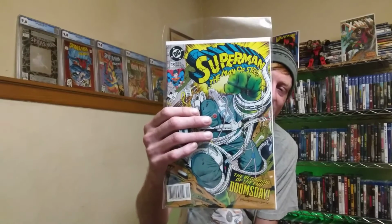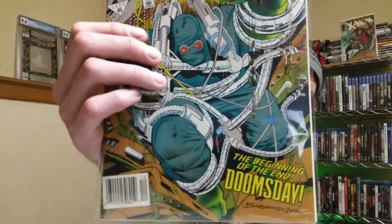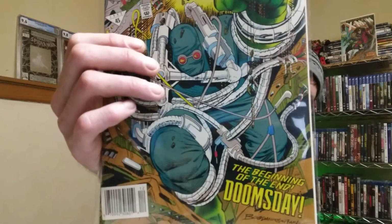And so the issue that caught my eye when I was scanning through the Facebook Marketplace is this one right here. We have Superman, the Man of Steel, number 18, and that is the first appearance of Doomsday, and it is about a 9.4 to 9.6 copy. And I am super happy to add this one to the collection.